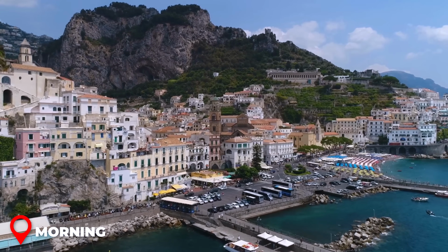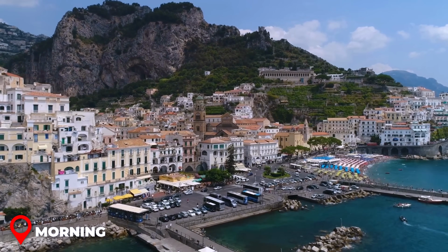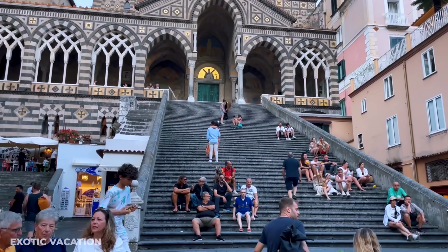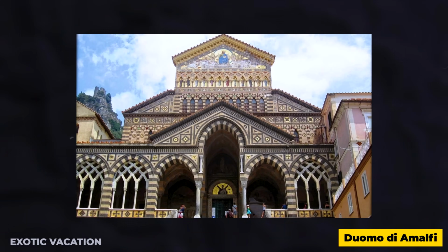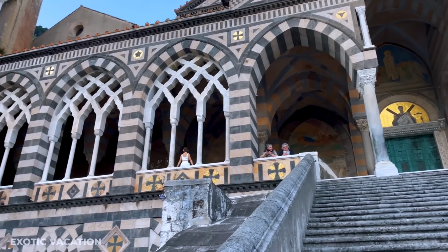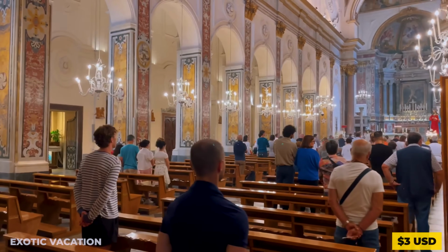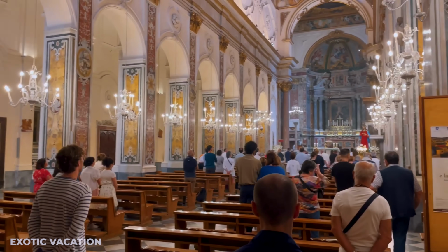Morning. Amalfi town is quite small and perfect for exploring on foot in just a couple hours. One of the main highlights here is the Duomo di Amalfi, a stunning cathedral with beautiful architecture. The entrance fee is only 3 USD, and the interior is just as impressive as the exterior.